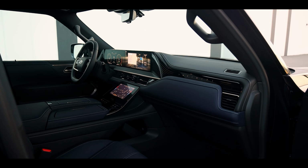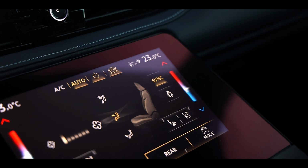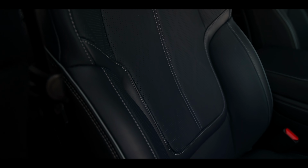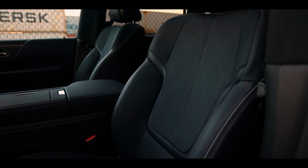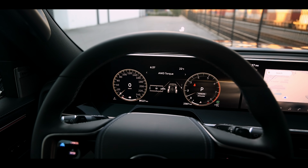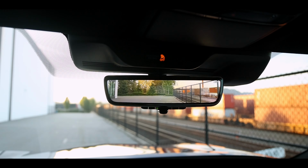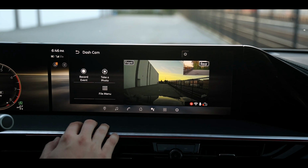The 2026 Infiniti QX80 can be equipped with a long list of convenience features. The usuals are there, such as a 3-zone automatic climate control, heated and ventilated front and second row seats, massaging front and available second row seats, available third row heated seats, a panoramic sunroof, leather upholstery, a head-up display, a wireless phone charging pad, hands-free power liftgates, a rear camera mirror, a 24-speaker audio system, and a built-in front and rear dash cam, among others.